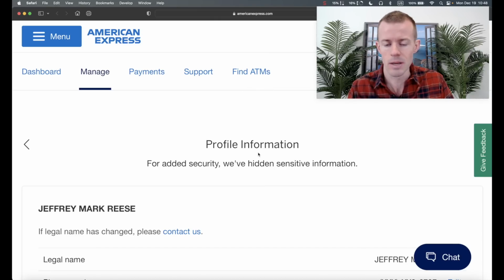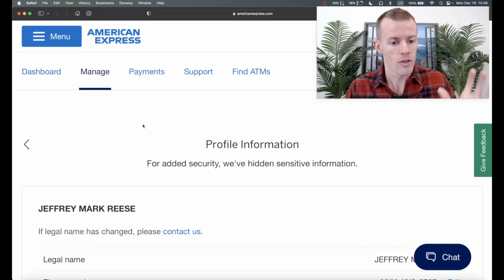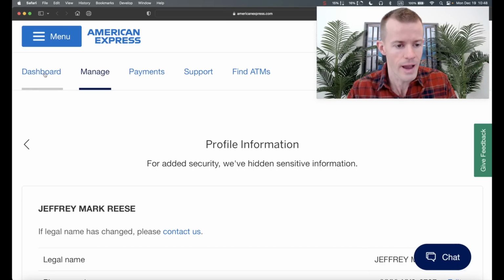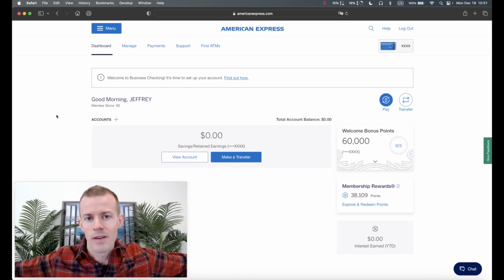So it's got my profile information, and then legal name, and there's a bunch of stuff down here like my business address, revenue figures, all this type of stuff. So that's that. Let's go ahead and go over to the dashboard now. And here we have it. So this is very, very clean. I like how Amex got rid of all the stuff that's unnecessary.